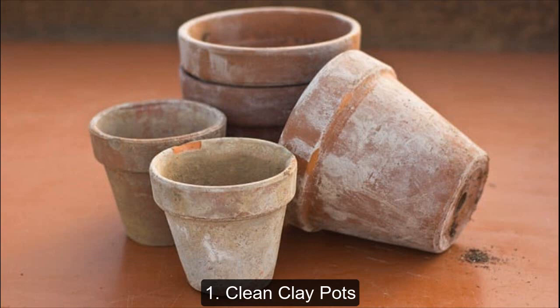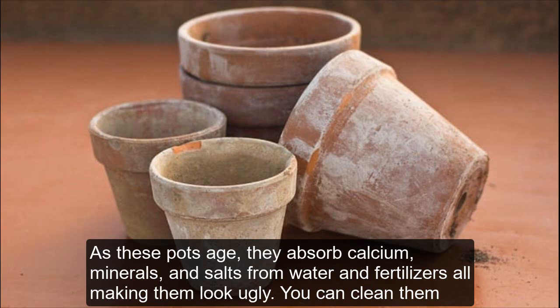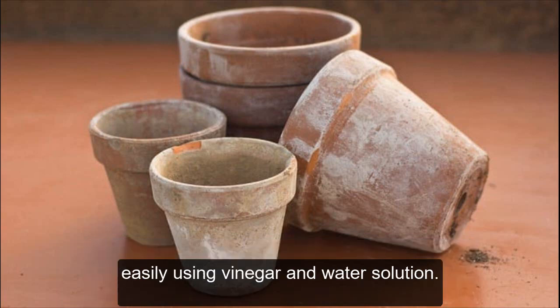Number 1. Clean clay pots. As these pots age, they absorb calcium, minerals, and salts from water and fertilizers, all making them look ugly. You can clean them easily using a vinegar and water solution.